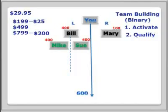The company's computer is tracking points to infinity on your two sales teams. Points are generated and they're totaled up. And when they hit 600 total on one team, 300 total on another team, you make $35 every time that happens. So let's look at our example here.